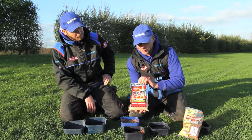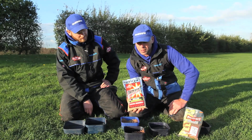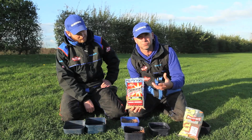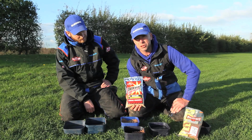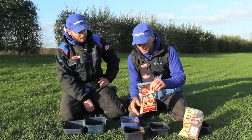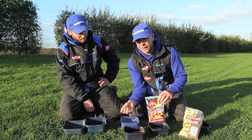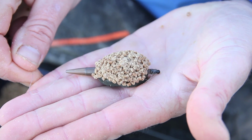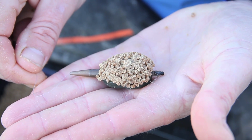Now the only other addition I do is I add the Dynamite Swim Stim milled expander pellet to it. Now what I find is it's a really good binder, and fish love expanders ground. Only a small amount, and it acts as a binder. So it helps stiffen the pellets up. So when I'm fishing a method feeder, as you can see, just with a small squeeze like that, I can form the pellets into a ball.